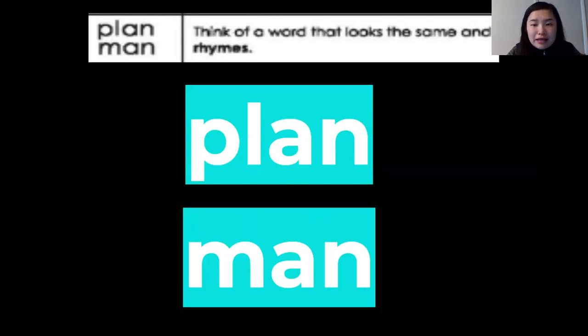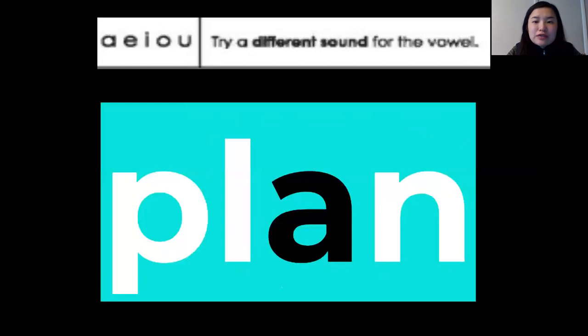The word is plan. There are different sounds for the vowel. There are short vowel sounds and long vowel sounds, and in this case, this is a short vowel sound. So, plan. If you were to try to make it a long vowel sound, it wouldn't sound right. Plan, there's no silent E. It just wouldn't make sense, okay? So this is the short vowel sound of the A, plan.